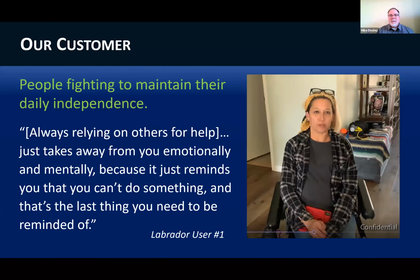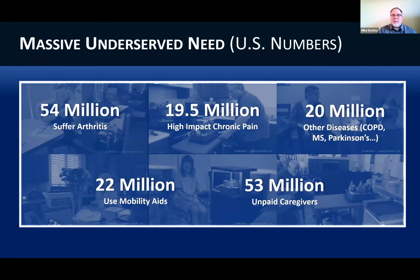And then our target users are folks like, this is Trisha. When I talk to them, they are fighting to maintain their daily independence. There's an attitude there of, I really want to be able to do more, or I really want to have control over these things. And this is what your product is doing for me. So that's really critical to our mission: we're a tool for them to have more independence, and a tool for the caregivers to have more impact as we do it. And there's a massive underserved need.